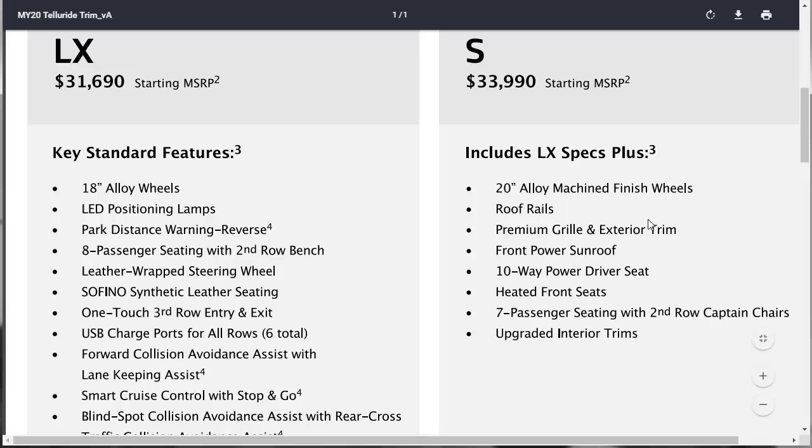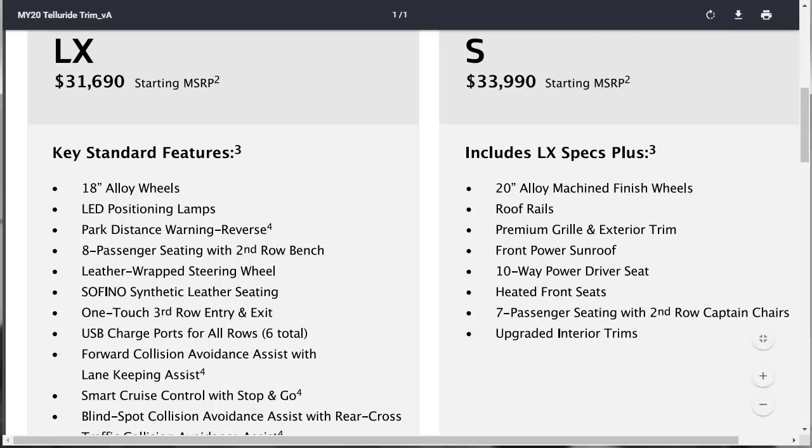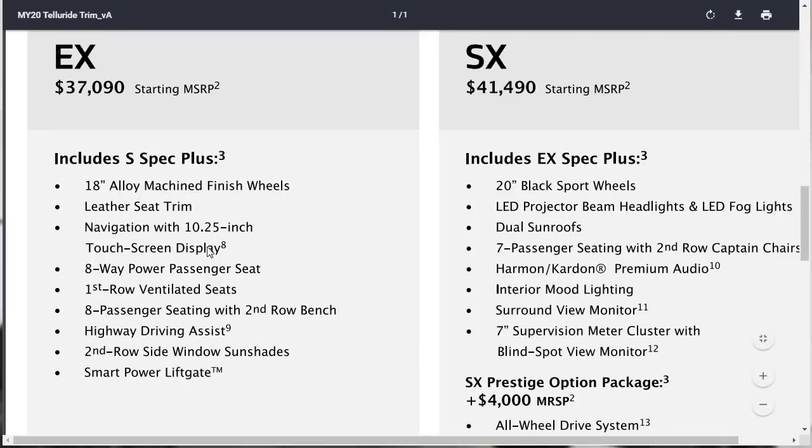Plus now you get bigger wheels, roof rails. You get a premium grille and exterior trim. Now you're bumping up a lot, and they're only moving you up not that much money. 10-way power front seats, heated front seats. You got an upgraded interior and 7-passenger seating, etc., etc. Upgrading from there, you've got the EX and the SX.